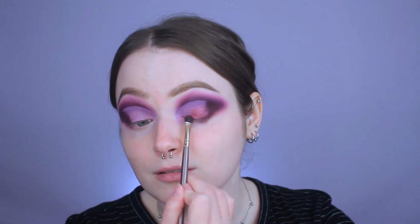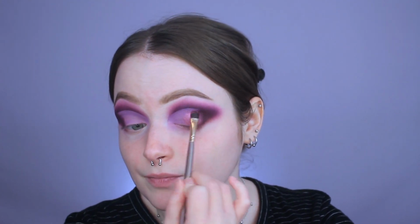I wouldn't say it's crazy glittery though. It looks a little bit more glittery in the pan on the first layer. Let's see what the second layer does. Honestly, at first it looked really reflective, and then once I buffed it in, it went away. It's more than a wearable shimmer, but it's not extra glittery either. But it does have a lot of shine to it.